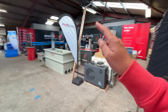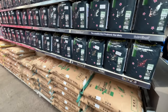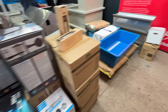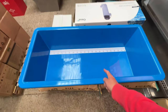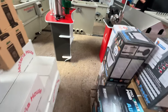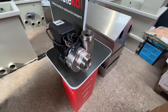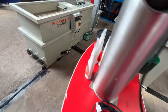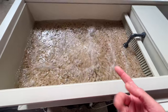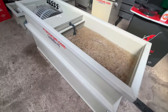So here we are, guys. Profi drum. Sorry, I'm eating Haribos, guys. Dry food, dry goods. Feeders. One day I might need one of them. I doubt it, but you never know. Pond pumps that look like turbos. And then about you? He always wants me to put my hand in. That ain't going to do, obviously, but look at that. That's one hell of a drum.